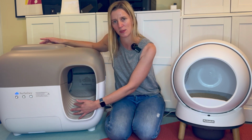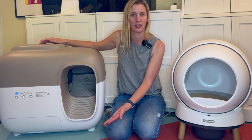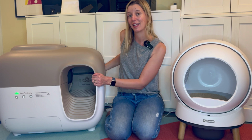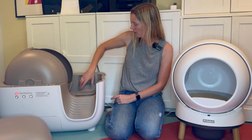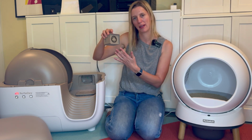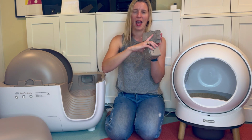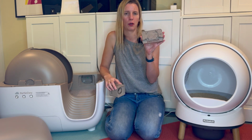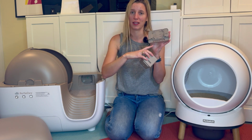But then it has this built-in litter catch, and so litter is not coming out of it and getting really messy. And then it actually has a built-in fan. And not only is this piece smartly replaceable just in case, but it also has a place where you can add a special PetSnowy deodorizer. They have quite a variety of inviting scents that you can put in this.